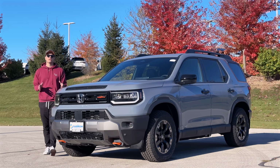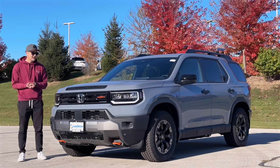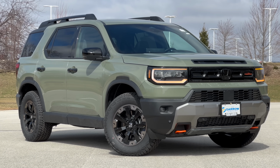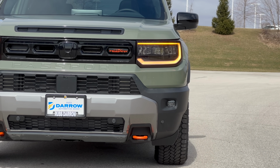And I think one of the strongest points for the new Passport, and the reason that I see so many of them driving around, is that the styling and the attitude they absolutely nailed. It just looks freaking cool. You've got a funky hood vent, you've got Passport stamped into the grill bar, you've got amber runners. Kia's gonna be a little jealous of these.